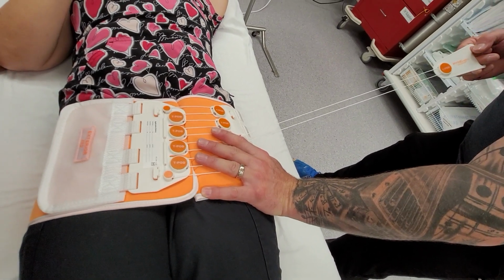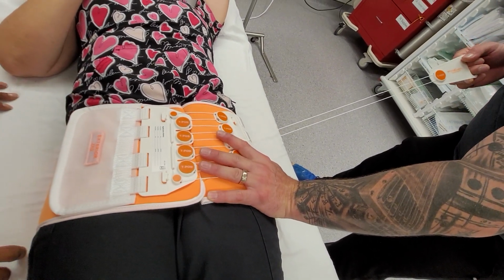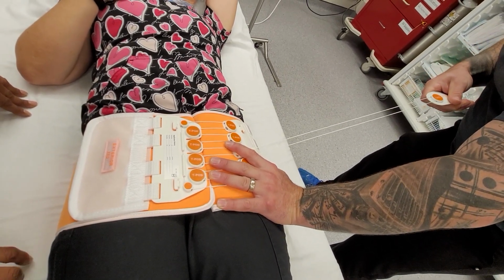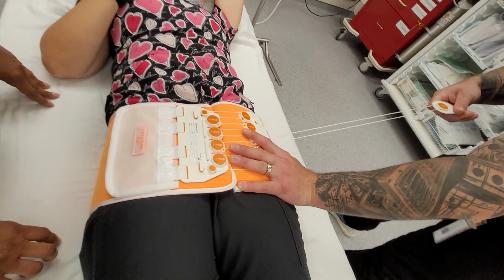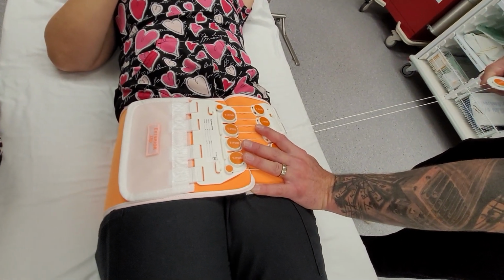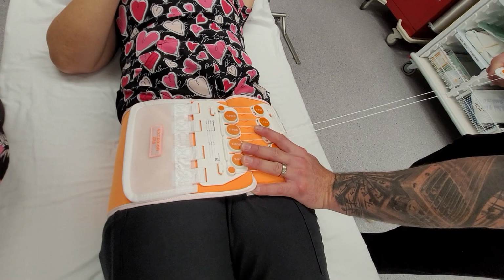And Steph should feel that, right? If your patient's conscious, you're going to want to explain to them that it might hurt a little bit. You might want to give them some pain medication. Let them know to let you know when it feels firmly tight, okay?